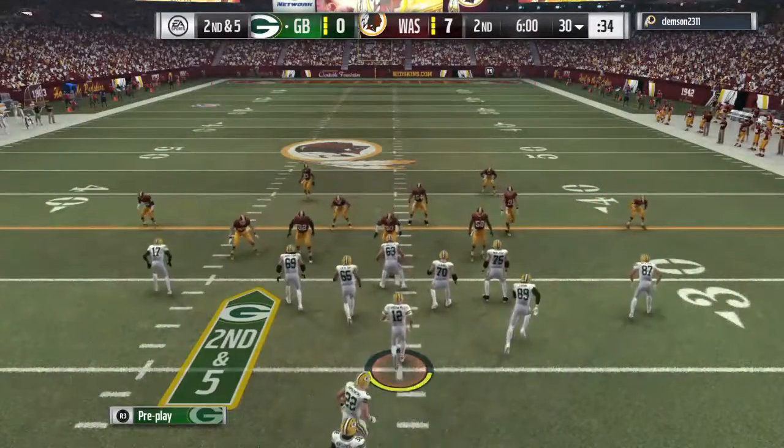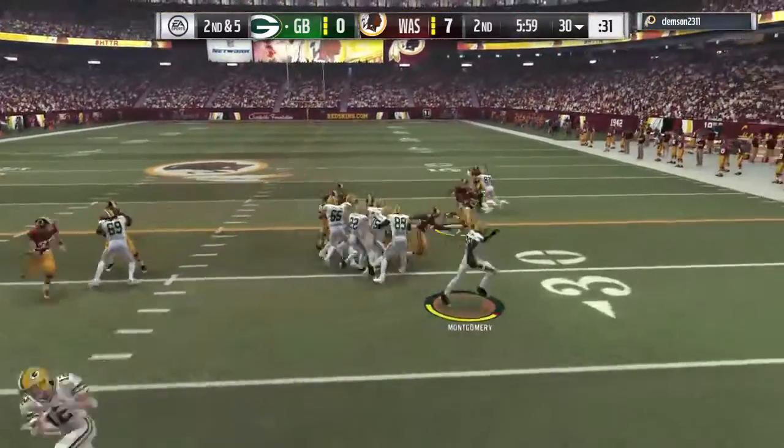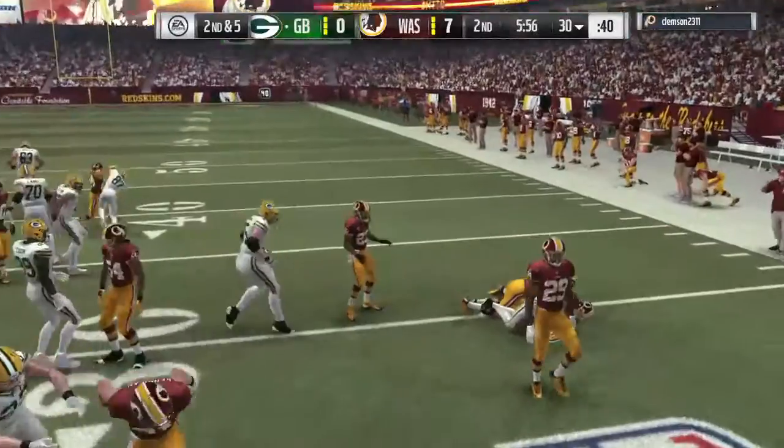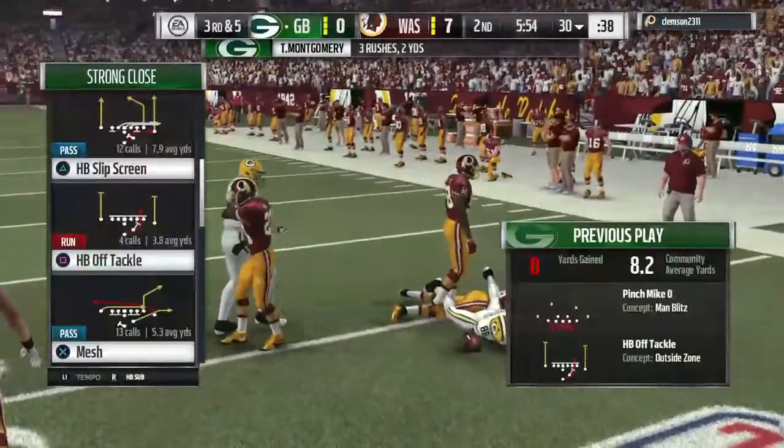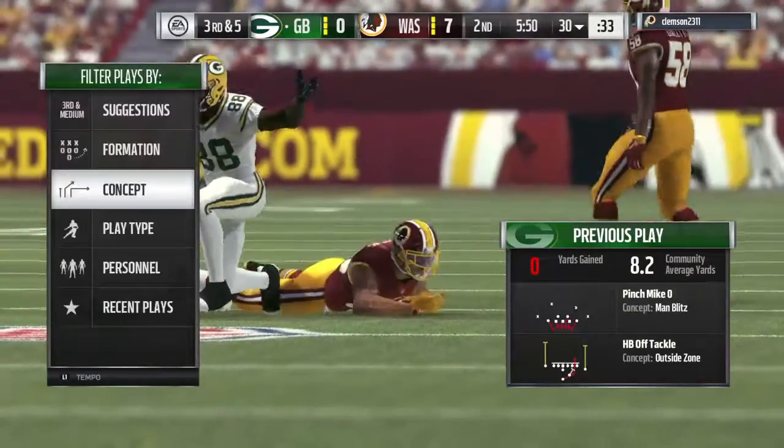Tight on the left. And they'll go on the ground. Try to bounce it outside, but he's only able to get it back to the line of scrimmage. They'll say no gain on the play there. Now it'll be third down.